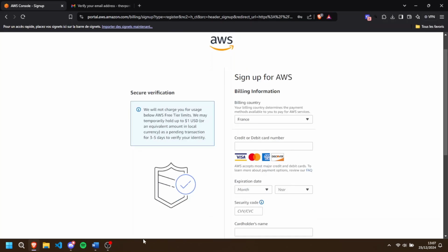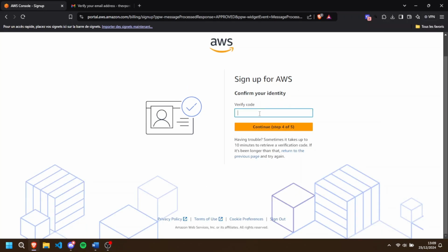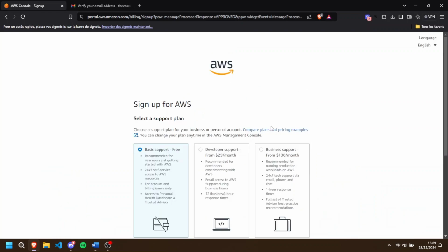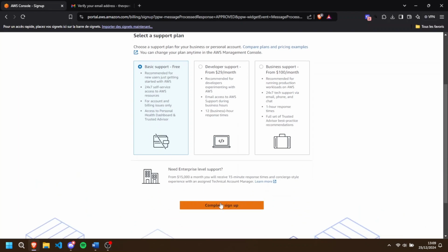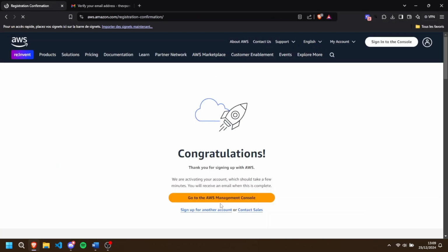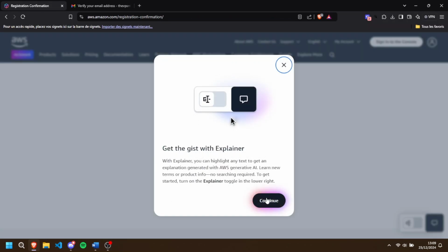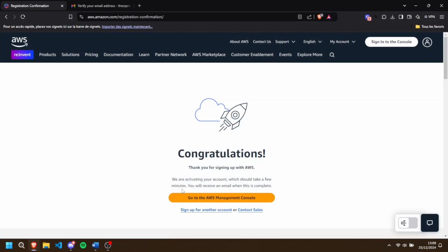After, they're going to simply ask me to confirm my identity by adding a mobile phone number. So I'm going to add my phone number. I'm just going to give the code that was in the SMS I received, and after, you can choose a plan. Of course, put the one the most in the left, so the free plan. And there we go. As you can see, I am signed up for AWS, and in under 10 minutes my account will be created and I'll be able to use it. So I'll catch you when that's done.